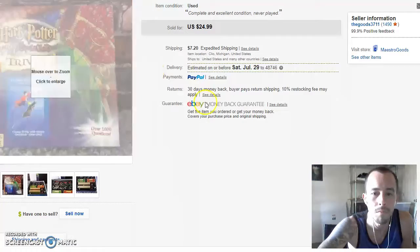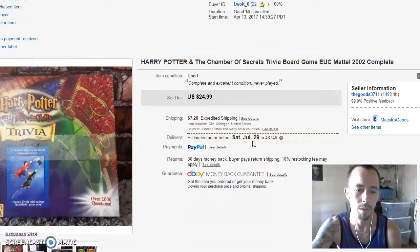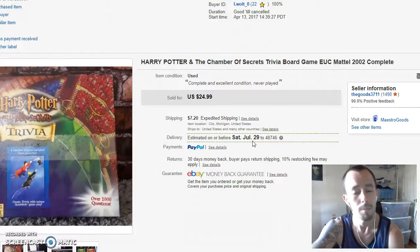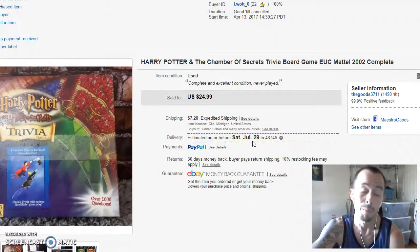So, Harry Potter and the Chamber of Secrets trivia game. I bought this kind of the same way with the clock, at a Goodwill for a couple bucks. Wasn't sure if I was going to keep it to play. I like Harry Potter. I'm not a huge board game person, and my brother is, so I thought about giving it to him, but I ended up listing it.